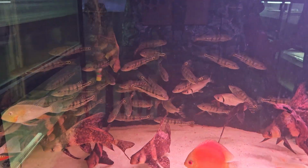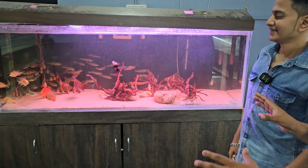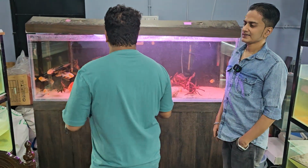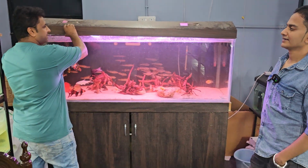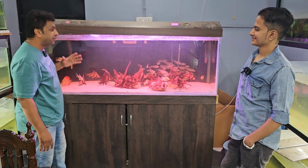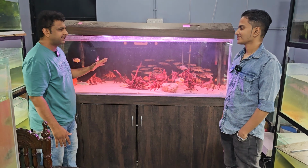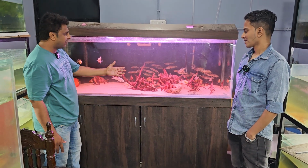Before that, I want you to explain about this tank. It's very well built and looks good. How is this setup done and what is the cost? I want to know the full setup price of this tank. Usually we don't see this sort of community tank for monster fish; maximum is 4 fish, not much more than that. Correct, this is a community tank. We can see a lot of fishes in here.